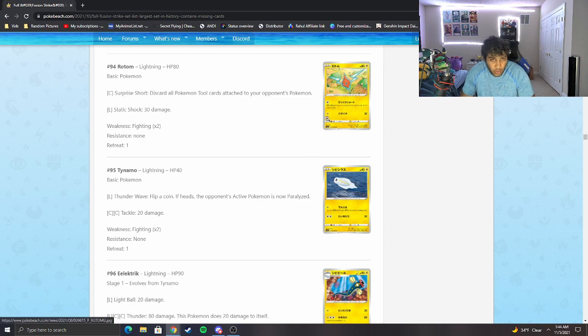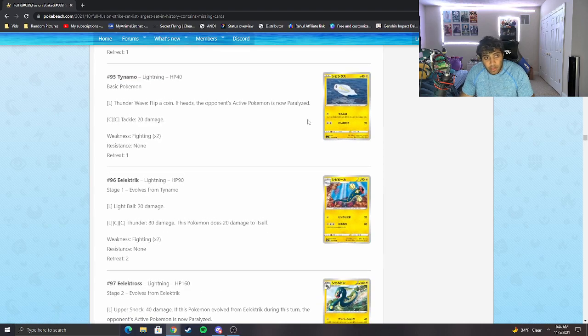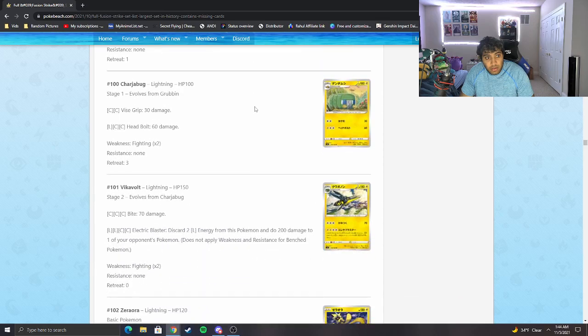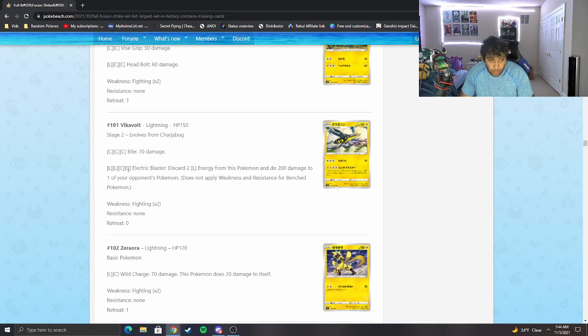Rotom, there's no tools that are good right now. There's a lot of tool-focused cards in this set, so it makes me believe maybe they have some focus coming on tools soon. But I don't know. Tynamo, Eelektrik, and Eelektross are all bad. Helioptile, Heliolisk are bad. Charjabug. This Vikavolt is really cool. It did really well in Japan because of the Charjabug that we had before.